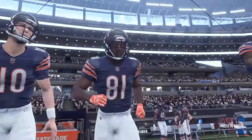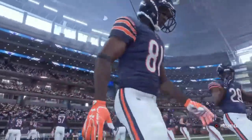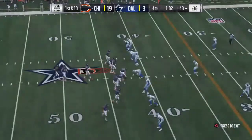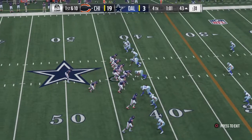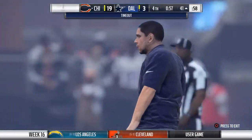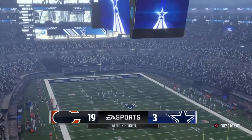Here's the Chicago offense coming back out onto the field. And they'll go on the ground. And some good tackling there as he stopped up at about the 41. Now the defense going to use the first of their timeouts. That'll leave them with 2 remaining. We'll be back after this.